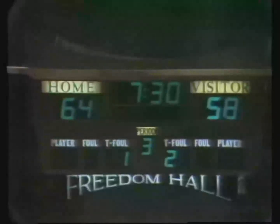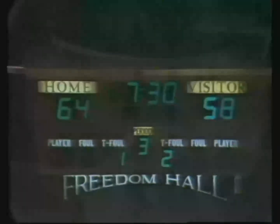Kentucky on the run. Dampier down low to Jones. Inside for 2. And the Pacers want to take a timeout. They were tied at 56, and it's now 64-58. Kentucky leads, 7.5 to go in the 3rd period of play. A standing ovation for the Colonels. We'll be right back.